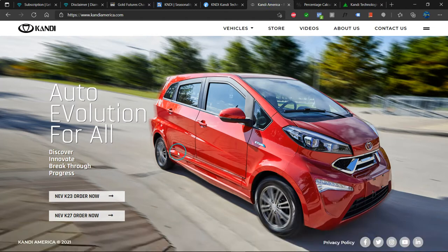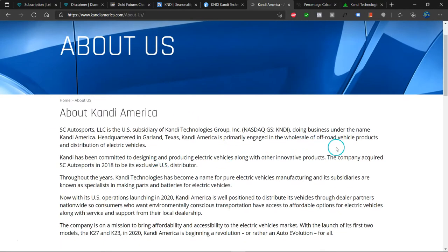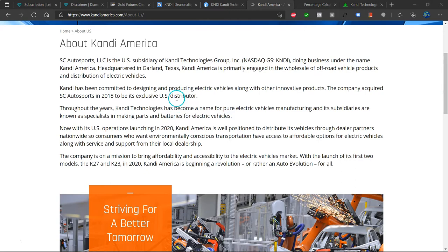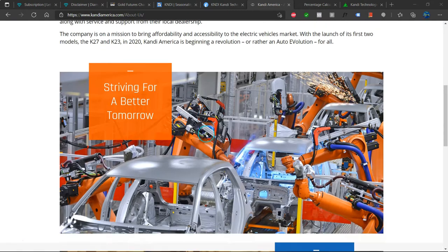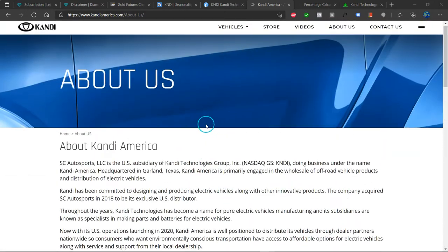So here is the company's website, Auto Evolution for All. Let's go to the About Us page. So yeah, doing business under the name Kandi America, headquartered here, and this is wholesale of off-road vehicle products and distribution of electric vehicles. Pretty generic statement here. Yeah, it's one of those electric car companies.